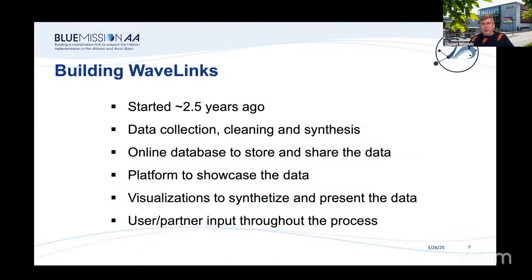So specifically for Wavelinks, this is something that was started more than 2.5 years ago, and what you see now on the web is a result of a multi-step process that included data cleaning and collection and synthesis, building a database to store that data, building a front end, a platform visual that you actually see when you go to the website, building some visualizations, and having user and partner input throughout this process from all the different CSAs and all different stakeholders.